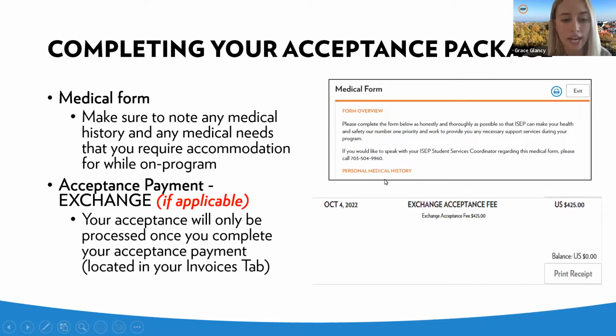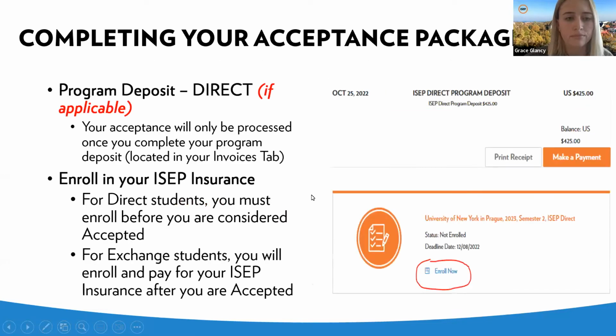For ISEP exchange students, you must complete your acceptance payment in order to be considered accepted. You will complete your acceptance payment in the Invoices tab on your ISEP dashboard. For ISEP direct students, you must complete your program deposit in order to be considered accepted. You will complete your program deposit in your Invoices tab on your ISEP dashboard, as you can see on the right.